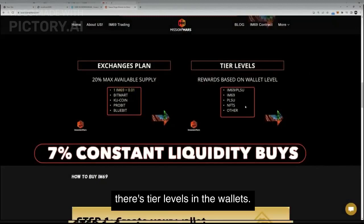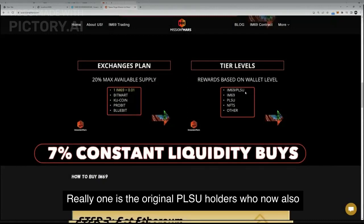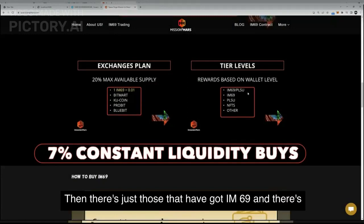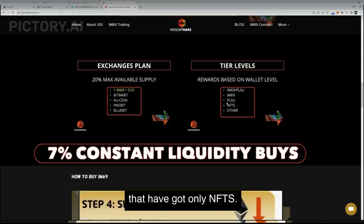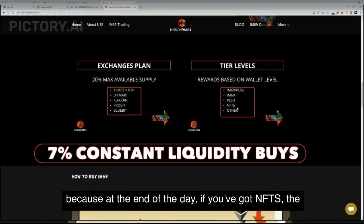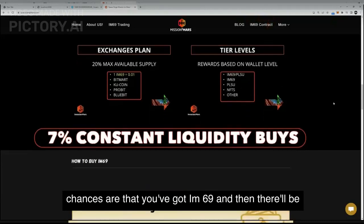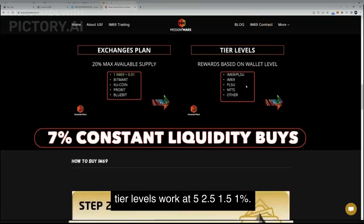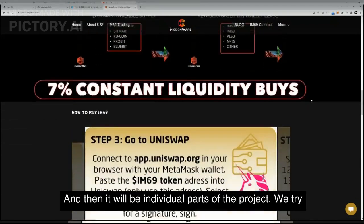There's tier levels in the wallets. So currently we have two tier levels really. One is the original PLSU holders who now also hold IM69. Then there's just those that have got IM69, and there's very, very few that have only got PLSU and almost none that have got only NFTs. Because at the end of the day, if you've got NFTs, the chances are that you've got IM69, and then there'll be any others that come in. The tier levels work at 5, 2.5, 1.5, 1%, and then it will be individual parts of the project.